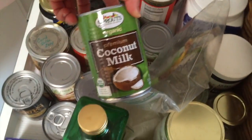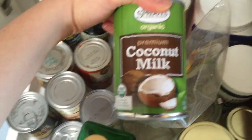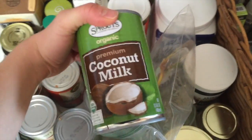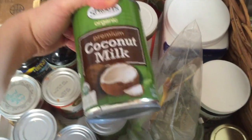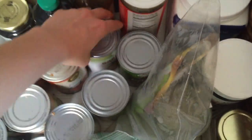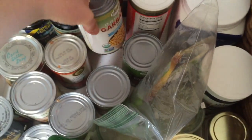I have a couple cans of coconut milk. Mostly, I usually make my coconut milk from scratch, but I like to buy the full fat can because I use the coconut cream for a few different things. I actually use it in my baths, which I'll go over at another time, but I use it sometimes in cooking. And then some garbanzo beans just to make hummus or eat them occasionally.